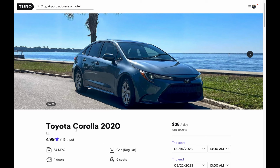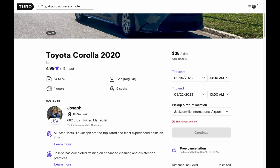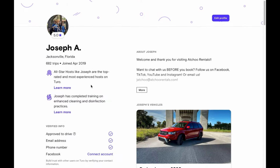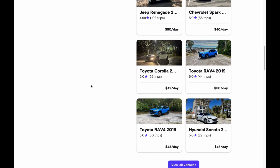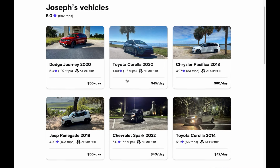So you'll be able to see trip counts for the car, and you will be able to see trip counts for the host. For example, my car that has the highest amount of trip counts is my 2020 Toyota Corolla. It is around maybe 112, 113 trips at the time of this video, but my overall trip count is close to 700. So I have had almost 700 trips on Turo as a host with all of my vehicles.